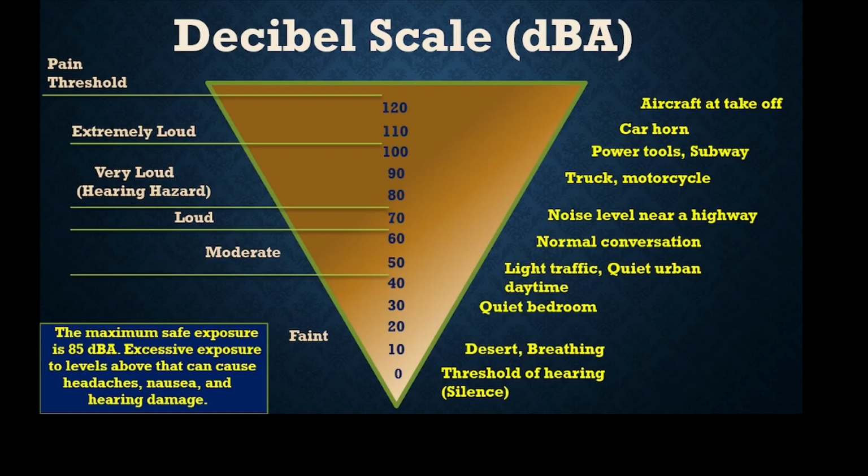This is the decibel scale. It shows you noise levels associated with their type of noise sources. The scale shows the loudness of noise coming from different types of noise sources, from breathing to quiet bedroom to normal conversation to noise levels near a highway, up to power tools, subway, and aircraft at takeoff, and so on. It starts from the threshold of hearing, which is 0 decibel, all the way up to the pain of threshold, which is around 130, 140 decibels.